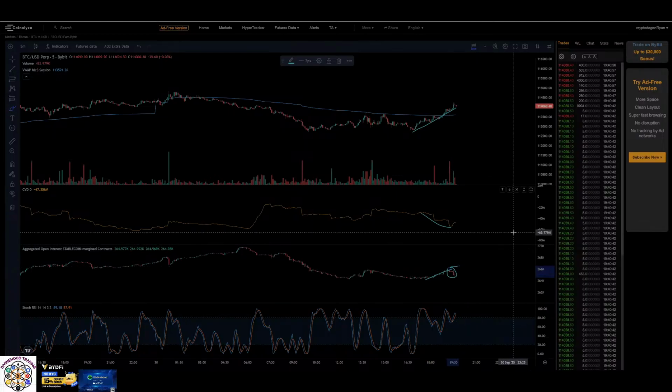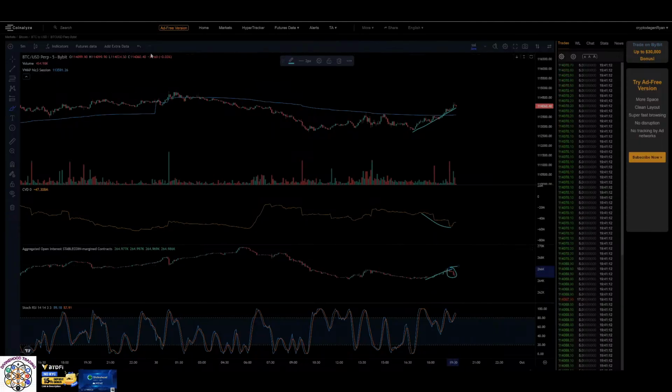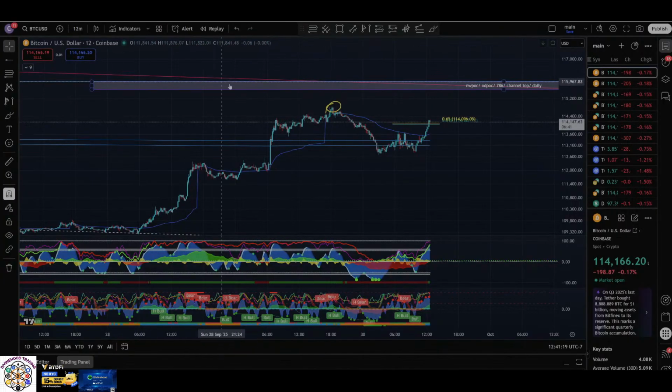So I covered this literally 15 minutes ago. Bullish CVD absorption happening, coming up into the golden pocket. And now we are starting to see those shorts getting wrecked. And that's why you're seeing your open interest drop here now, because they're getting stopped out, squeezed out. A short squeeze is happening right now. The short squeeze could continue, guys.